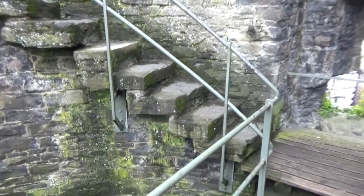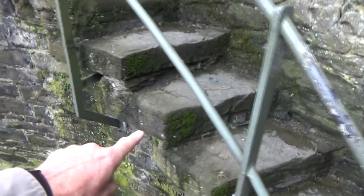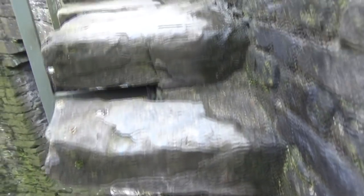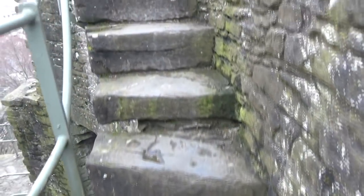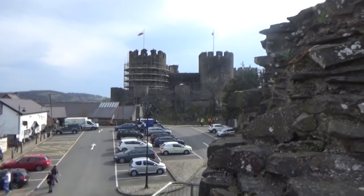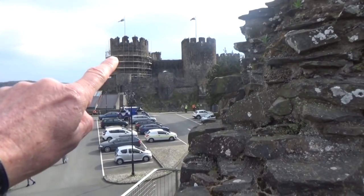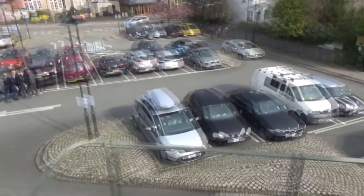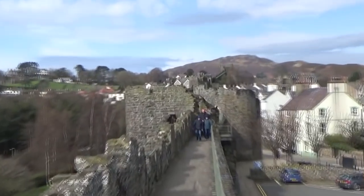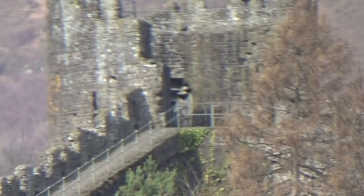Well, look at these steps. They're just sticking out of the wall. The regular stone, shoved into the wall. And that's it. See the holes underneath. They support themselves. So I'm pointing at the Northwest Tower where we were looking from the castle to the wall. And now we're going to walk this wall all the way up to that peak that you can see on top there.